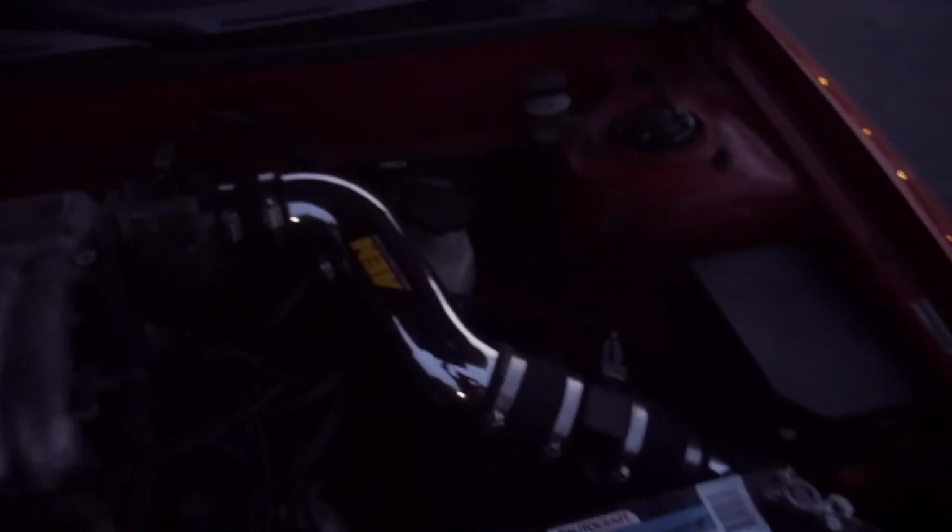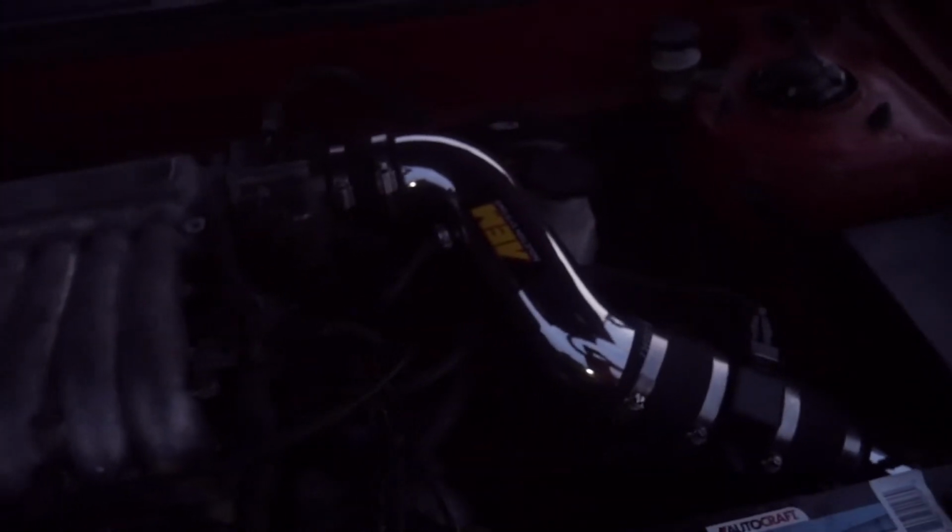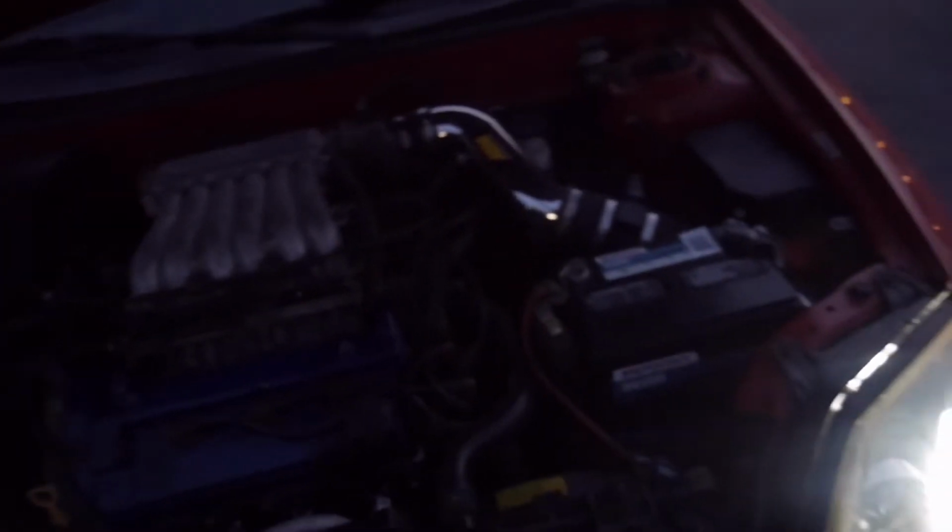Let me switch the camera. So I did some tweaks, some mods. It's getting kind of dark outside, man. But maybe you guys can see. I hate how time goes by so freaking fast, man.